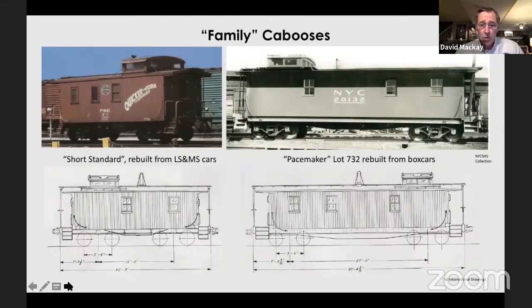World War II saw Lot 732 cabooses created out of boxcars. Later, those boxcars were plywooded over for a pacemaker freight service. And again, you've got the low style cupola on them. So they all resemble each other, but they are certainly different cabooses. The shorts being a little over 30 feet, and the later 732 / pacemakers over 41 feet long.